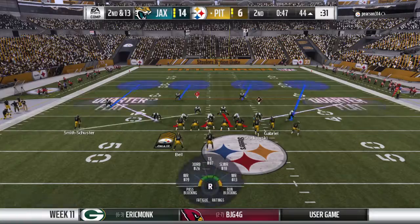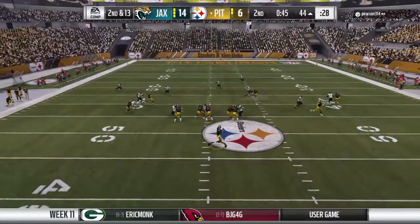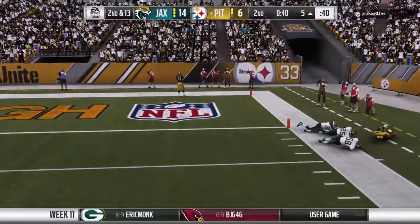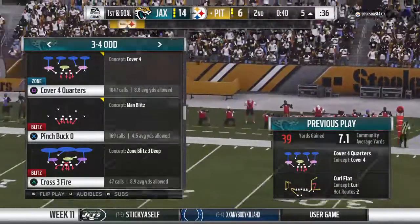6:37. Go. Come here. From the gun, it's Carr. Flushed out right. Looking deep for Gabriel. And this is taken in at the 5. The gain of 39 that time.